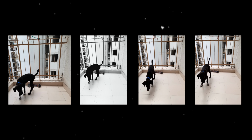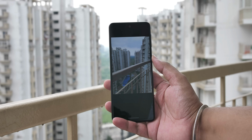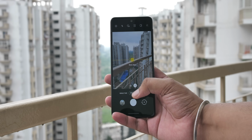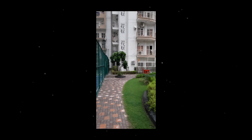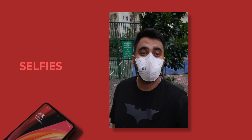How cool is that? The 64 megapixel camera has also been dubbed IntelliCam because it tells you when you need to switch to 64 megapixel mode for more detailed shots, like in the case of a landscape. Another thing I like is the fact that you can switch between the front camera and the rear camera while shooting a video like this, and it's going to be super handy for Instagram stories, YouTube stories, so I like this feature.